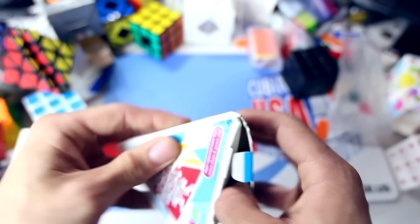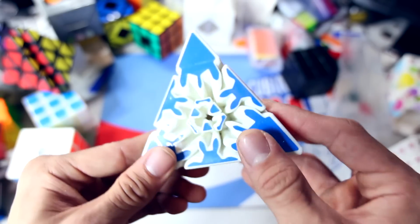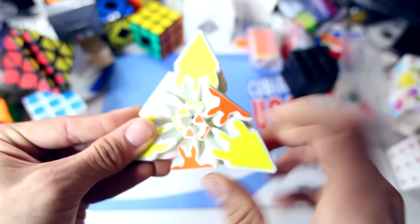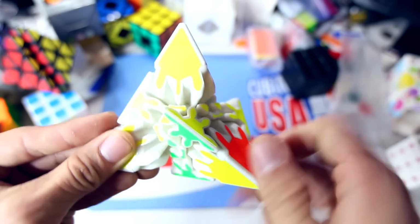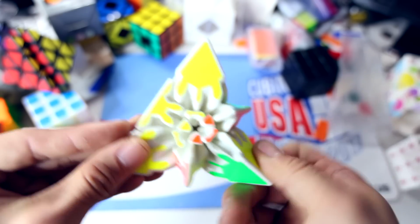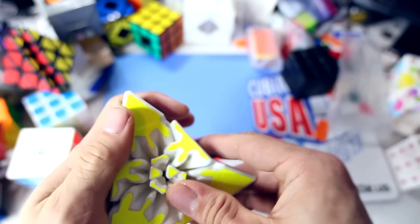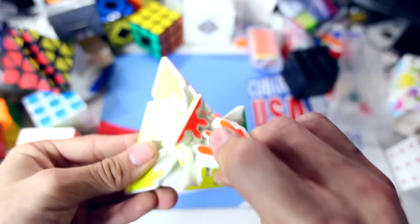But anyway, Hishu boxes always amuse me, opening them there. As you can see, this is actually a fairly uncommon puzzle as well. This is the Hishu Gear Pure Minx, which as you can see, turns like a Pure Minx and a gear cube. It's actually really, really cool. It doesn't turn super great, but it's more for the collection than anything else. And as you can see, it turns on each tip like a gear puzzle. Wow, that's actually really cool.